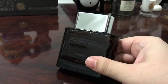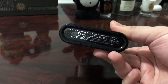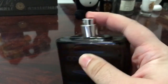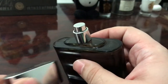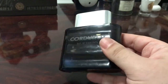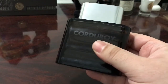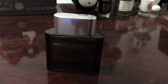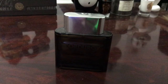Now, I don't have the box. The presentation's really simple. You just have Corduroy written. It says EDT by Zirh International. You have a sticker on the bottom. It sort of has this like wavy texture. Sprayer's fine. Not great. A little bit cheap. The cap is sort of silver, really light, cheap plastic cap. I mean, I don't think the bottle's bad. You see it has that like waviness to it, so you could grip it with your fingers, and it does say Corduroy Light. It's nothing that's going to blow you away, but it's nothing too cheap or disgusting either. It's just sort of a regular cologne bottle.